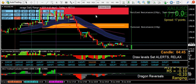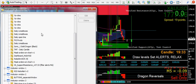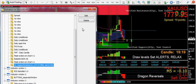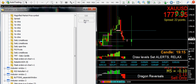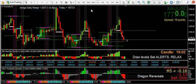Let's get rid of that and a few other bits as well, actually, the dashboard I'm talking about. And let's hope I don't get interrupted. So we'll get rid of the dashboard. We can get rid of the dragon. We might as well get rid of that as well. And the TMT daily. We can get rid of the pivots, although it was testing the daily pivot as well. And hopefully that should be a bit cleaner.